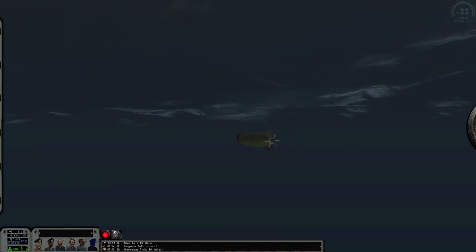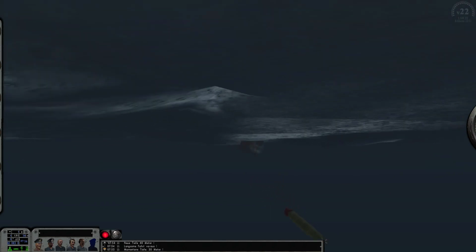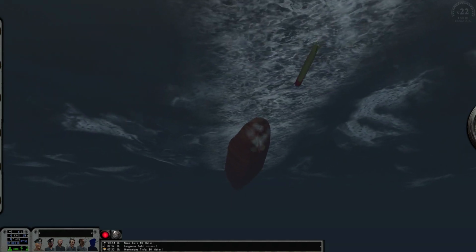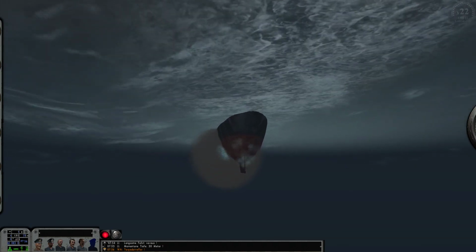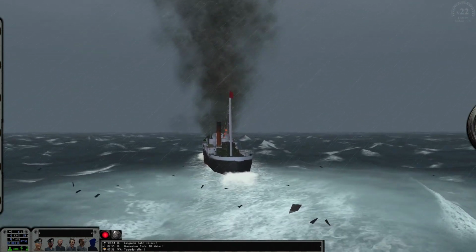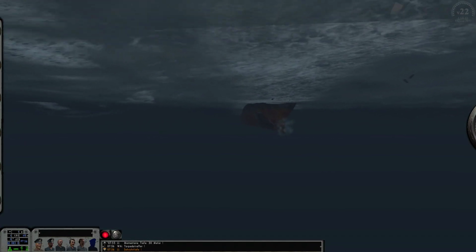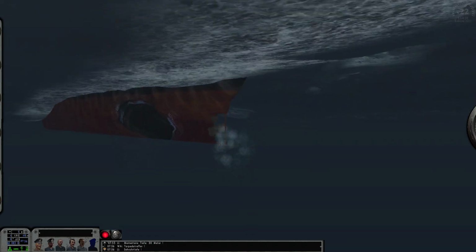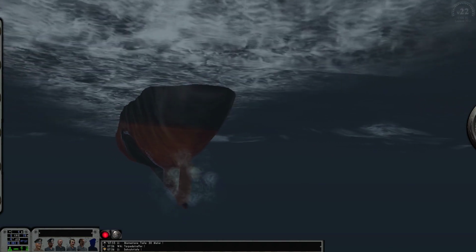No, he has picked up, okay. There he goes. And we have hit him. Yeah. Damn it. Nice one. Oh, that's a huge hole in there. Holy crap. I doubt, though, that this guy would make that speed so far with that hole in his hull.